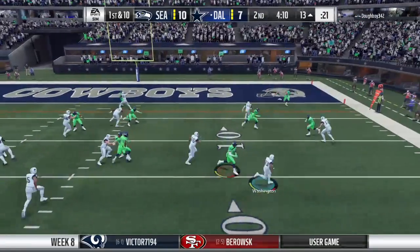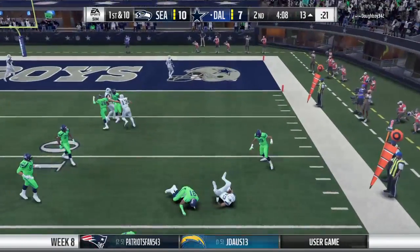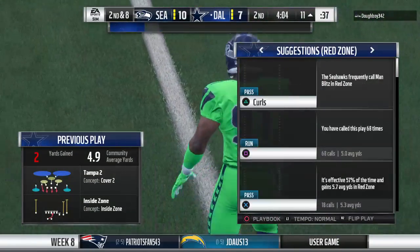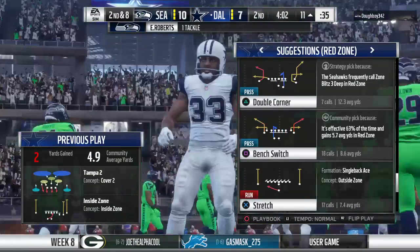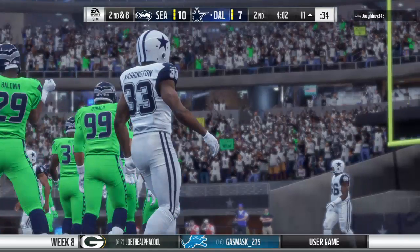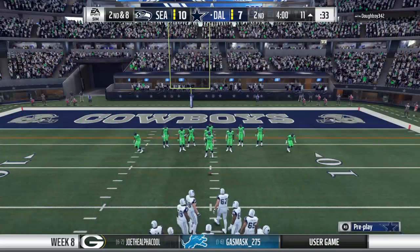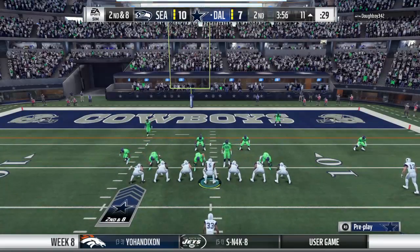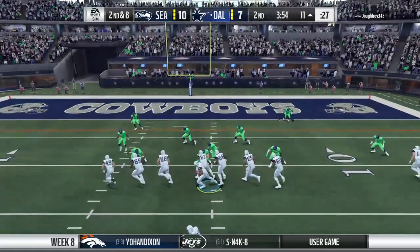On first, here's Washington, and he'll be taken down here at about the 11. 2 yards on the carry there. It'll be 2nd down. But that call makes sense because they've been throwing it well on this drive. And once again, they show passing formation, showing the shotgun, then they ran out of it. That's a nice play by them defensively, though, to hold it to a short game.